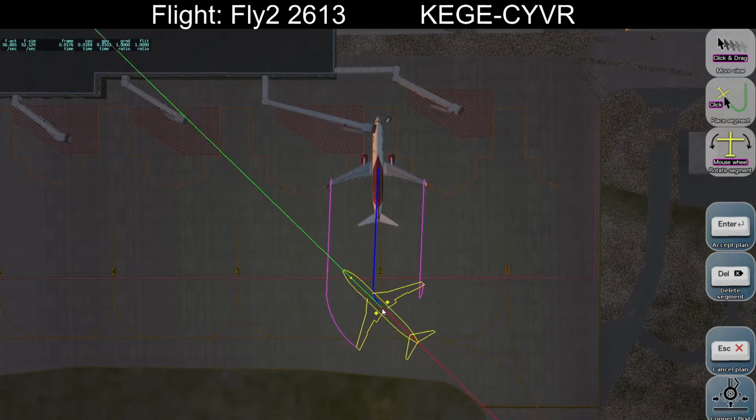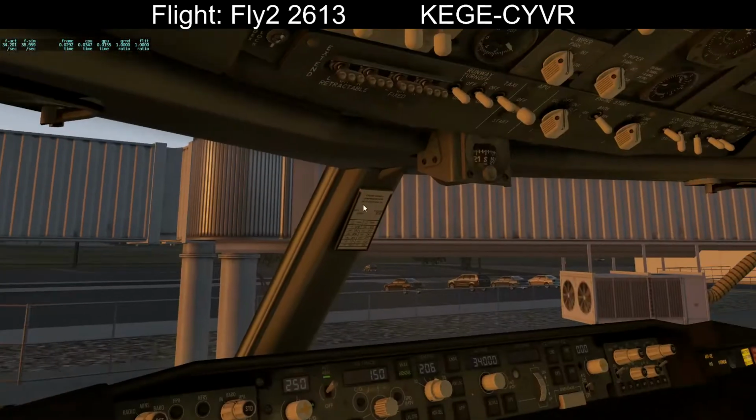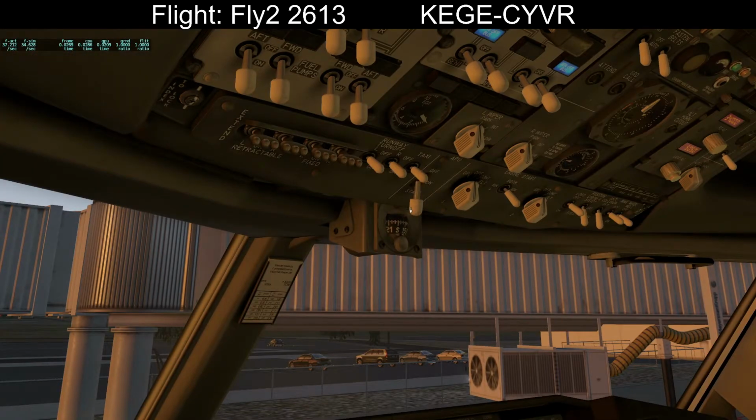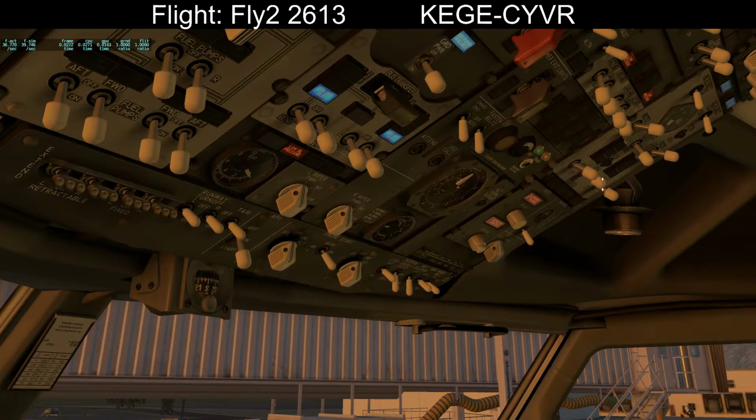Hey, Captain, let me know where you want this thing. There you go, we'll have it like that. Great news, Captain, your tow's coming. Right, excellent, then we're all ready to go then. Oh, again, remember to start the APU. Yeah, and make sure that the APU bleed is on.